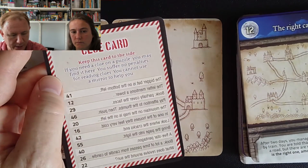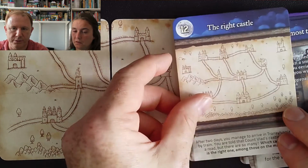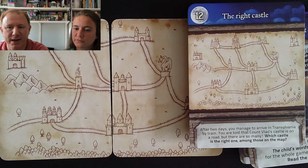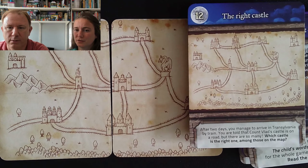Right, so 11 is the clue card. Keep this to the side if you get stuck. Okay. 12, the right castle. After 2 days, you managed to arrive in Transylvania by train. You were told that Count Vlad's castle is on a road, but there are so many. Always a problem with travelling. Which castle is the right one among those on the map? The right one. Is it the correct one or the one on the right?